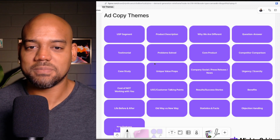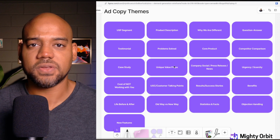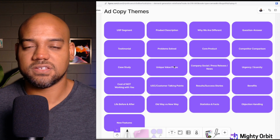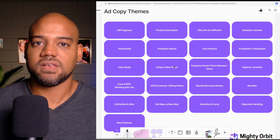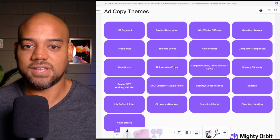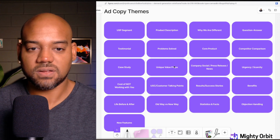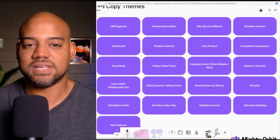One of the big mistakes that we see companies make is when they're doing their ad campaigns, they are focused solely on the bottom of funnel. Everything is either product feature and product benefit, or speak to sales and book a demo. Those are the two kinds of campaigns that they run, when really there's an opportunity to run all these other kinds of ad themes and ad segments.